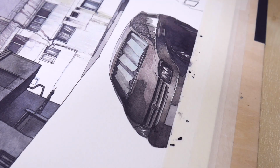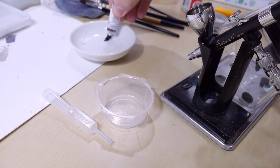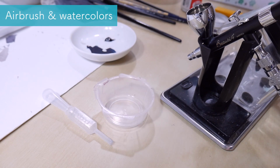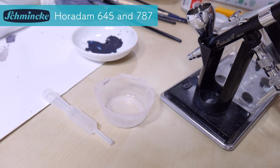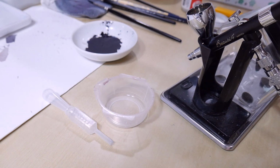When the watercolor painting part was done, I decided that I still wanted to do some adjustments that I would usually do in the computer, making things a little bit darker here and darker there, blending some stuff in and decreasing the contrast in some places. But this time, instead of doing this in Photoshop, I decided to use the same airbrush technique as I did in one of my previous illustrations that I showed you.